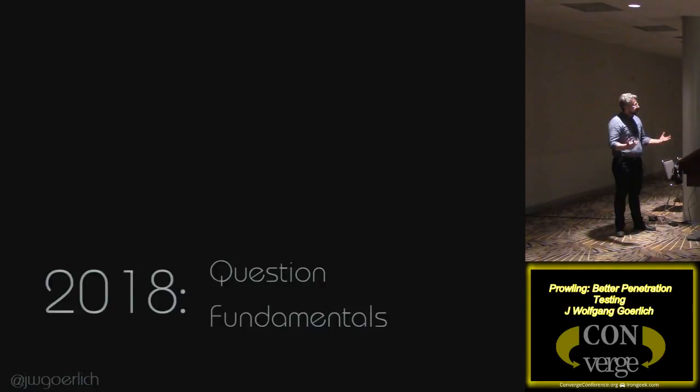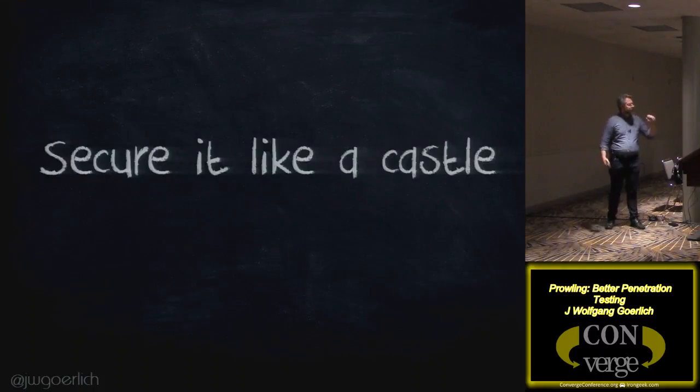But this talk is one in a series where I've basically been questioning some of the fundamental principles that we say all the time in security. Like, for example, take one. We should secure like a castle. You guys have all heard that, right? We need to build security like a castle. Defense in depth, big, thick walls.